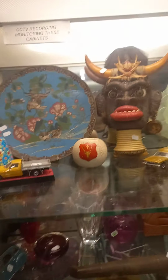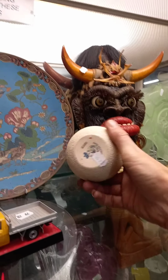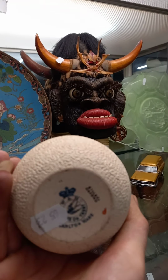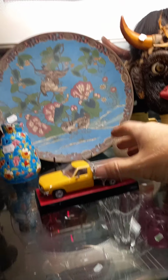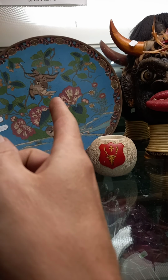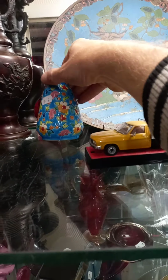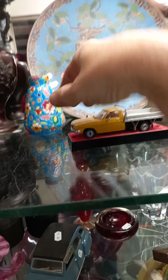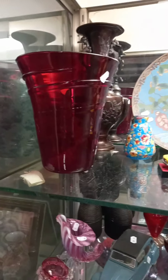What else? Lovely old Vesta match striker from, that'll be the pub that it's from. Made by Carltonware. Pretty early WR Carltonware mark. Little Tonka Holden 1 tonner. Lovely Cloisonne platter or charger. Little French Longwy, I think it is. Little art pottery vase. Eastern bronze, and this nice Whitefriars vase is a cracker.